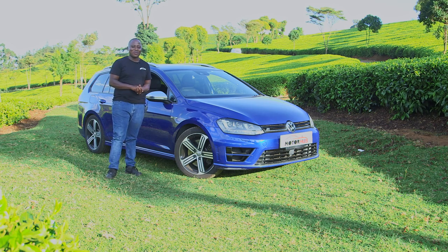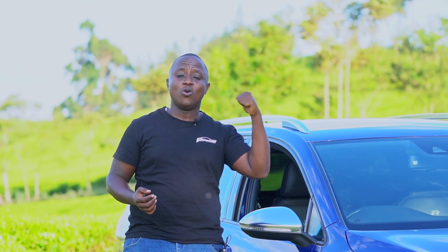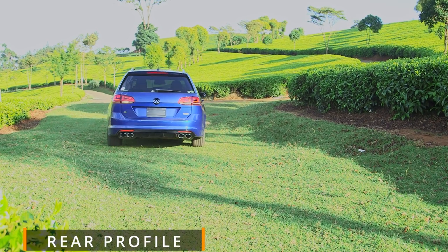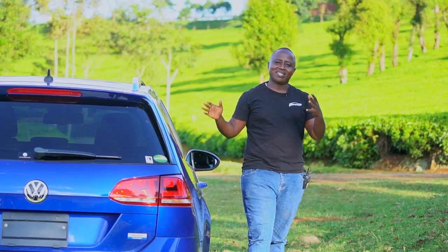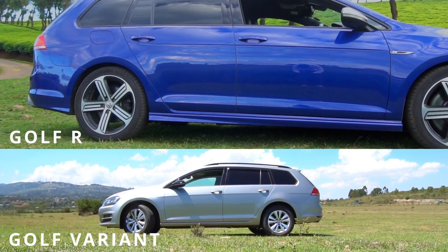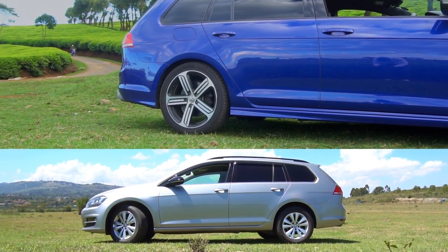There is one more thing that can help you differentiate an R wagon from a normal Golf variant, and I'll show you as we head to the rear. The R wagon is the same length as the Golf variant, so it's a practical car, it's spacious, it has a huge boot space. And now let me tell you about that thing I was telling you.